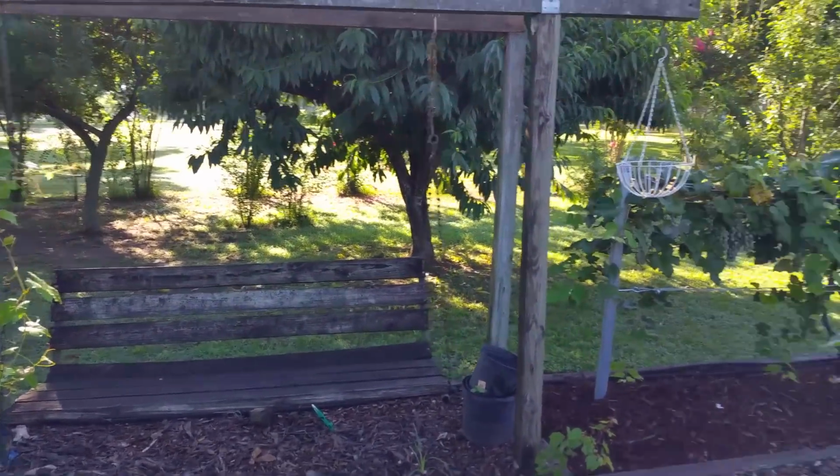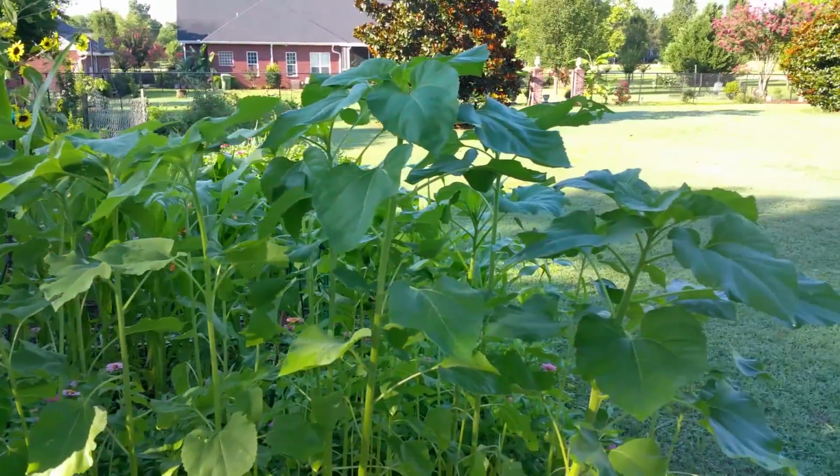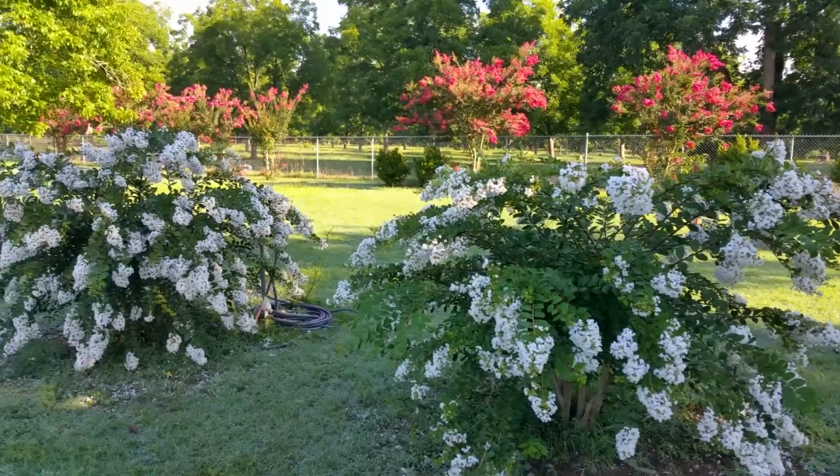Lastly, let's take a look at my husband's garden again. He has created his own nursery in our backyard. These white crepe myrtles are also blooming back there.